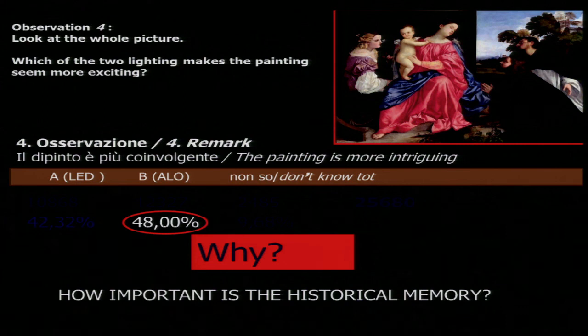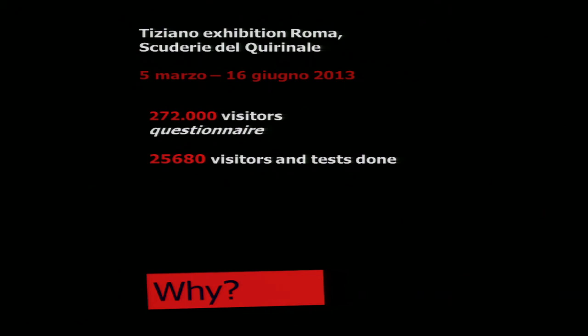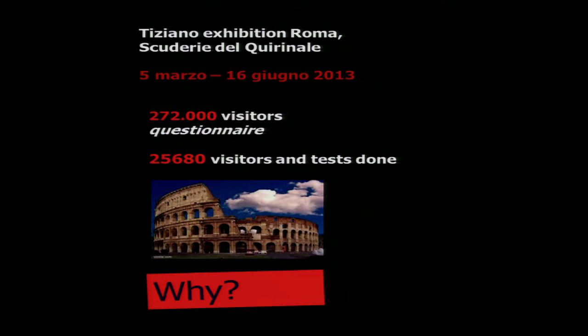This is a very interesting result, because I am thinking that all these people, 25,680 visitors, decided after 2 hours, which was the time that people spent at the exhibition, to take another 20 minutes of their time to do this test, instead of being in Rome and going to see the Colosseum, for instance, or other things. It is very exciting for me, and I am very happy about this, because this is a step toward future thinking. Thanks.